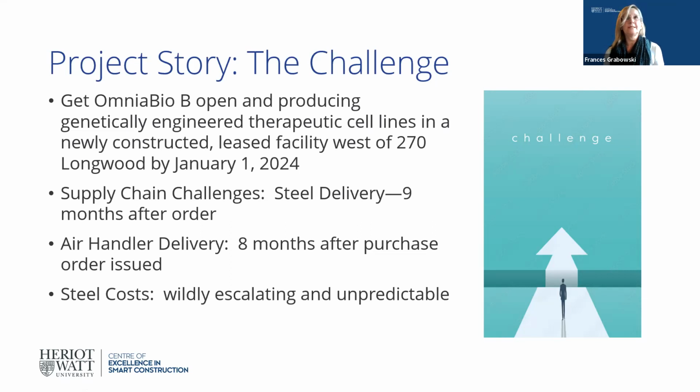So one of the challenges is how do we get the steel structure designed in order to do early procurement. Air handlers are the other one. Life science spaces and laboratory spaces are very high level air, mechanical, electrical systems. And then of course, trying to land on what the actual building is going to cost and keep it under control through the escalating and unpredictable market that we're in right now.